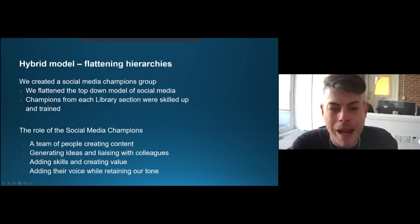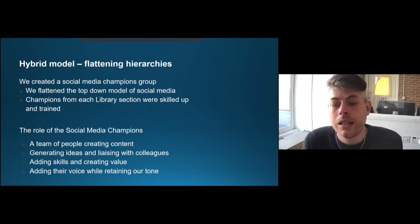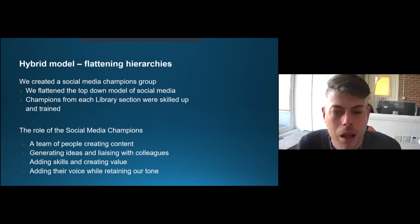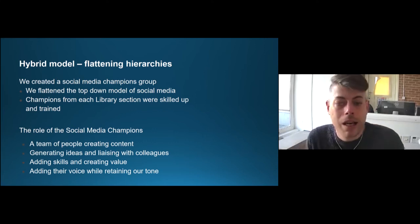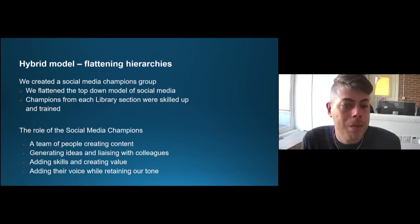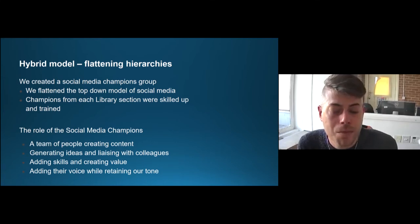So I want to talk about the way that we did it. We did it by flattening hierarchies. We created a social media champions group and we veered away from a top-down model of social media. Champions from each library section were skilled up and trained. And we now have a team of people creating content, generating ideas, liaising with colleagues, adding skills and creating value. And we have added their voices while also retaining that spine of radical kindness.